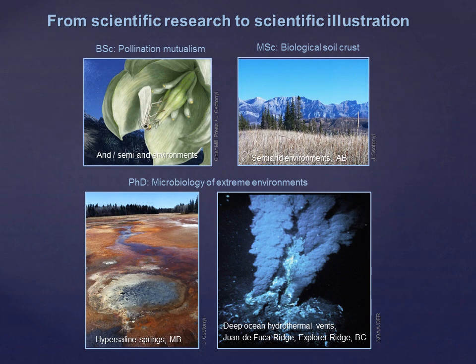My scientific training took me increasingly in the direction of the search for life even beyond Earth, because it is life in extreme environments that is most similar to what we might find in other planetary environments beyond Earth. I started with the study of mutualisms, or the beneficial interaction between organisms such as yuccas and yucca moths, through the positive reaction of plant communities to trampling in Jasper National Park, and then all the way to the study of bacterial communities in, say, highly saline springs in Manitoba, and also these strange deep ocean hydrothermal vent communities off the west coast of Canada.